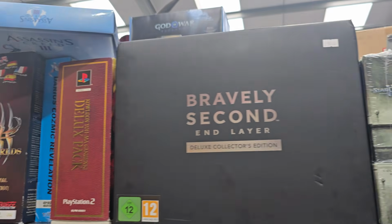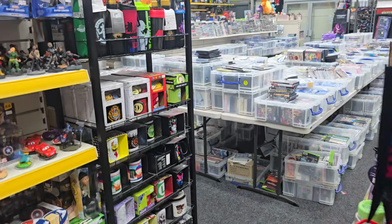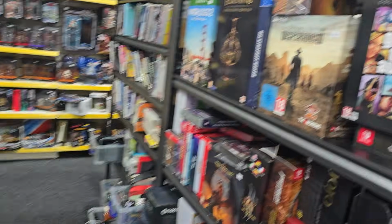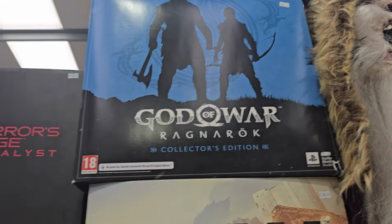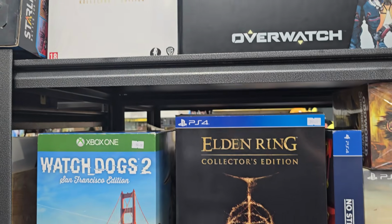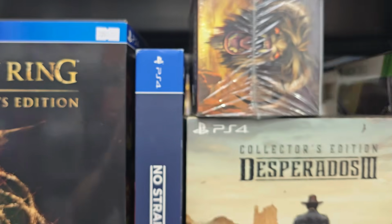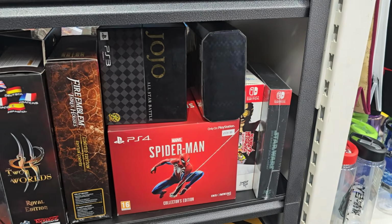Assassin's Creed statue, some special edition games, because they're sprouting out from round the corner. So these are the really big special edition games. Some nice stuff in here. Most of them have got really nice statues and stuff in them. So the Elden Ring one goes for a fortune. That's $2.90 for that. Some nice Switch stuff.